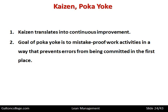The goal of Poka Yoke is to mistake-proof work activities in a way that prevents errors from being committed in the first place. So Poka Yoke is making sure that mistakes cannot happen. It's doing its utmost to design the processes in a way that mistakes cannot happen. Mistakes are costly. They cost raw materials and labor and machine time and so on. And it's important that mistakes are avoided. So this idea of Poka Yoke is to mistake-proof work, so that if mistakes cannot happen, then they're certainly extremely unlikely.